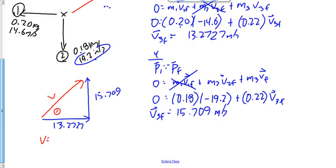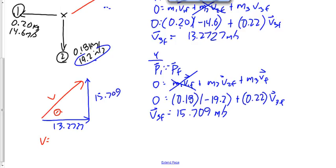V is the square root of 13 squared plus 15 squared. Theta is the inverse tan of 15 over 13. Let's say this half of the room is going to calculate theta. You guys are going to calculate theta. And then you guys on this side of the room and over are going to calculate V. 20.56, thank you, which we're going to round to 21, I think, right?